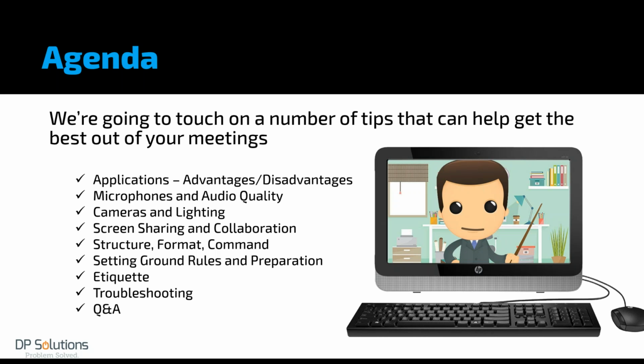Screen sharing and collaboration. One of the real benefits of virtual meetings is that, I remember, we used to sit around this big conference room table and pass a million sheets out. Well, using this virtual technology, a lot of the stuff we can do with just screen sharing and doing edits in a digital format, and make things a lot more effective. So there are some benefits here.